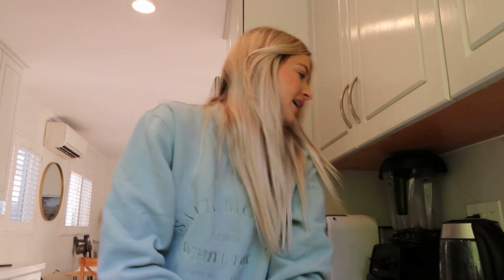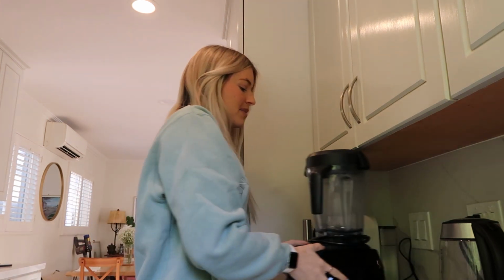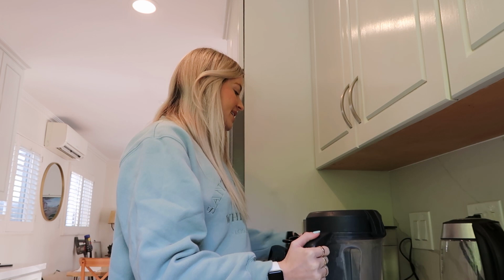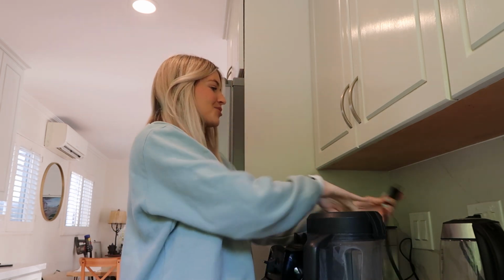Last thing that I have to do before I head up to my mom's is make my green morning smoothie. I've had the same smoothie every single day for the past like 3 years maybe, give or take. There's a few days where I just can't do it, but it's pretty tasty and I feel like it's such a good way to start the day.